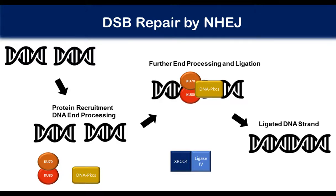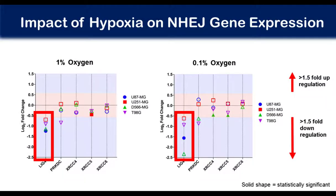So when we actually look at the data for the expression of these genes, what we find is that ligase 4 is strongly downregulated by hypoxia. And this downregulation actually increases with increasing severity of hypoxia.